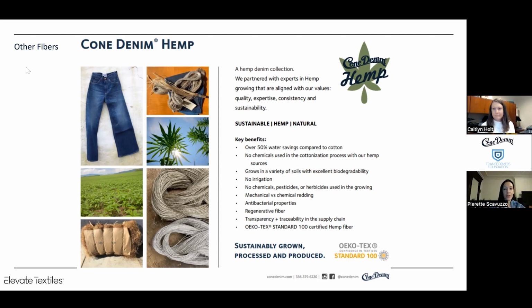So it's wonderful for its sustainable properties. It's water reduction, just in terms of the growing, how easy it is to grow, the reduction in chemicals and pesticides. And there are claims that it has antibacterial properties. It's a regenerative fiber, and there is a lot of transparency in that supply chain. So some of the fabrics that we sent you do have some of our best hemp fabrics. So we look forward to seeing what you do with them.